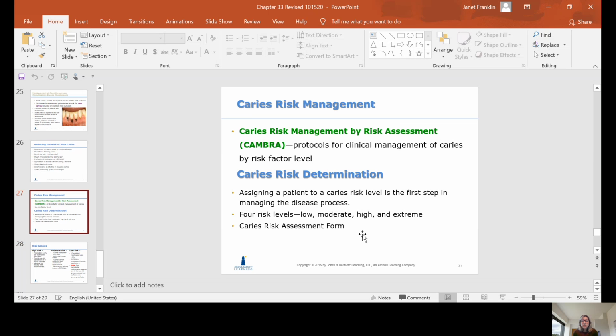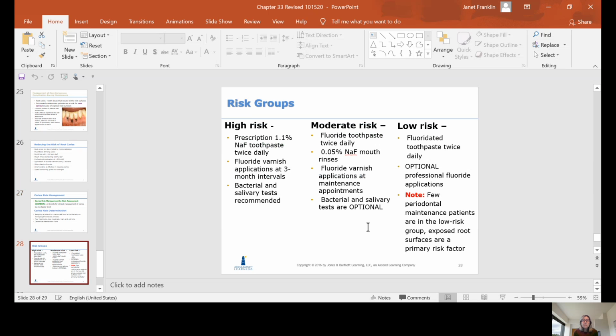Caries risk determination. If you find a patient that has or is at a high risk for caries, talking to them about the use of fluoride is a good way to start. Risk groups: they have a high risk, moderate risk, or low risk. You have some caries assessments you're going to do to practice or get started on the idea of caries and how to assess it. So fluoride in the toothpaste, fluoride in the water.